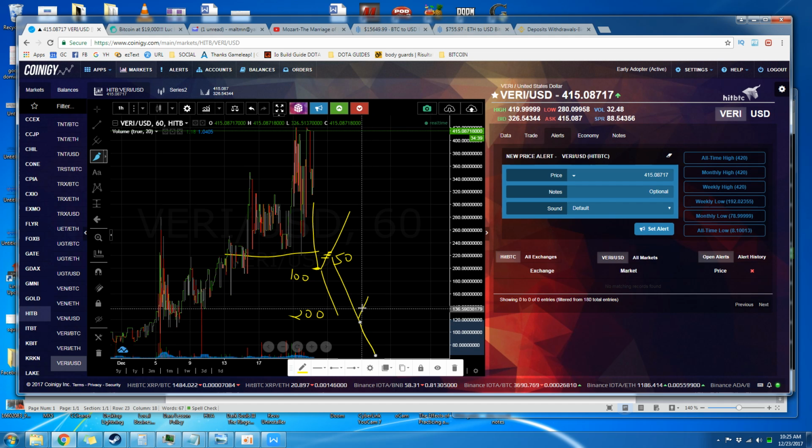So if it comes up again, it'll probably come back to this point right here. So you'll probably sell maybe around here, because that's still a profit, right? Still a profit. So it comes back to about here. And again, you're going to maybe sell like 100 or so. So here you're pretty much just bidding a little bit and a little bit.